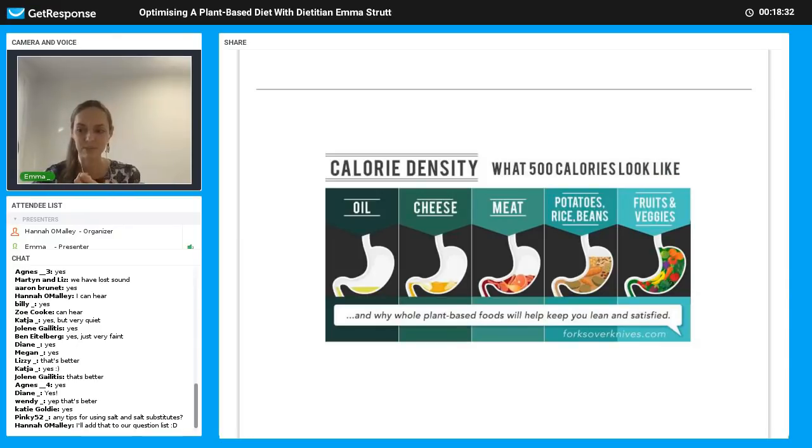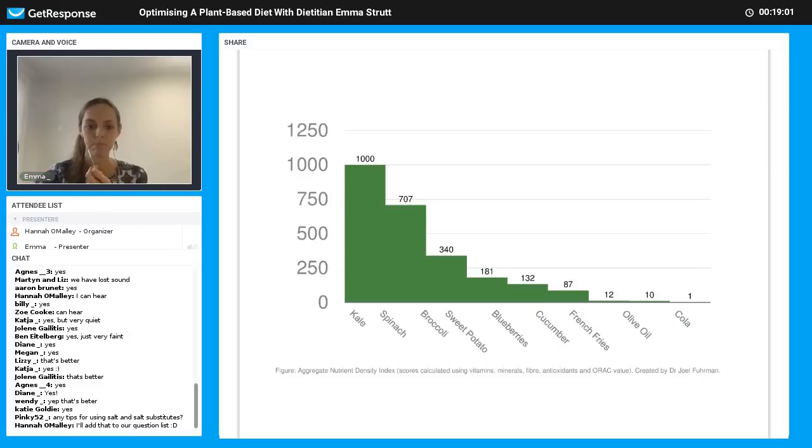So the keen eye would have spotted extra virgin olive oil on my previous slide. This has long been promoted as a health food, but in my mind, oil is akin to sugar. It's an incredibly processed product where all of the fiber and all of the beneficial nutrients have been stripped away. And what you're left with is something that's incredibly calorie dense. There's about 120 calories per tablespoon, so it's not great as far as weight loss is concerned. And it can actually impair endothelial function.